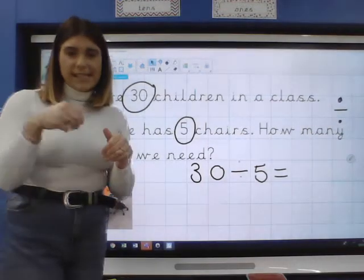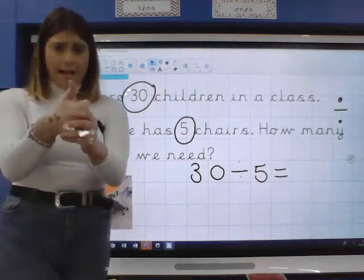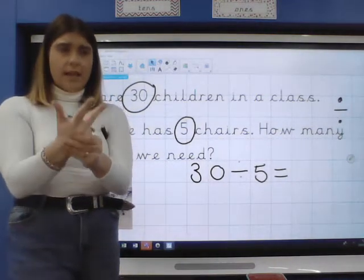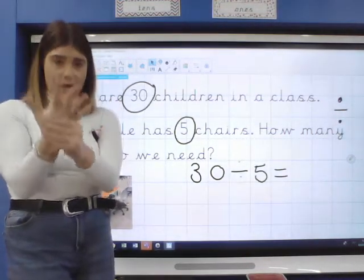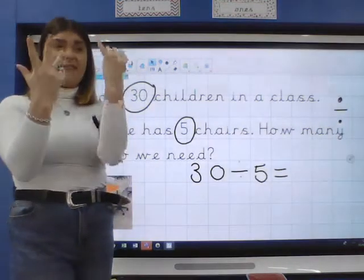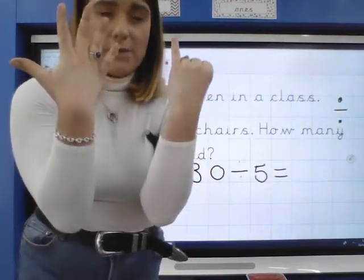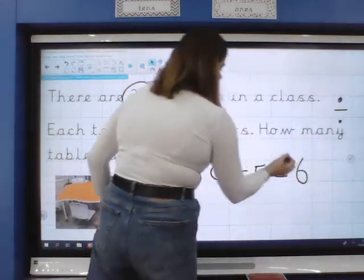Let's do it together. So this time I'm going to draw. I'm going to work it out on my fingers. So 5, that's 1 table of 5, 10, 2 tables of 5, 15, 3 tables of 5, 20, 4 tables of 5, 25, 5 tables of 5, 30. So I will need 6 tables. I'll need 6 tables of 5 to make sure all my 30 children have a place to sit.